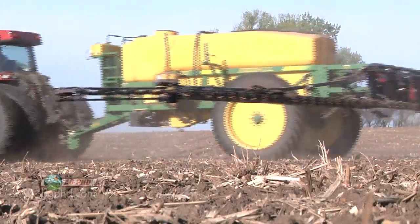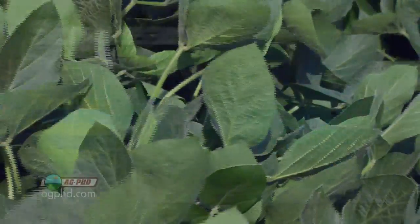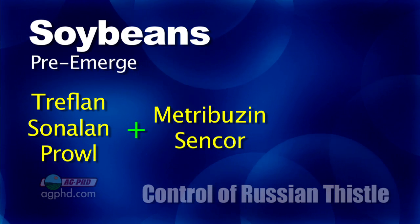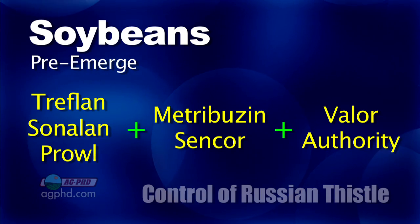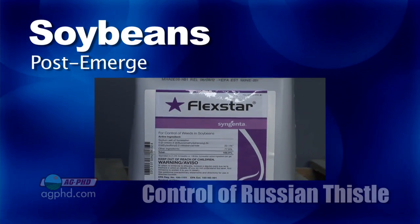Okay, in soybeans we have a lot of things that'll control it pre-emerge. Post-emerge it gets a lot tougher, but pre-emerge we recommend putting one of the yellows down along with Sencor or Metribuzin, and then if you want you could throw some Valor or Authority. They're excellent as well. And post-emerge in soybeans, what do you use besides FlexStar? Exactly, that's the whole thing.